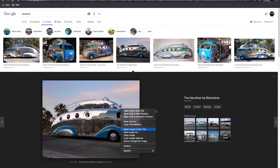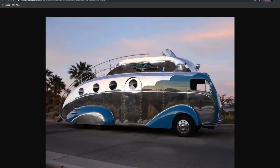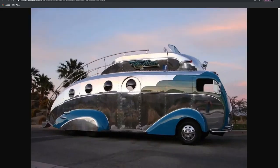So here's the Deco liner, which is my favorite thing anyone has ever built. Dude, I drove it. I went up to Oregon and drove it. He built it completely by hand. Oh, it's gorgeous. That was out at Pomona last year. He drove it all over. Yeah, he's driven it all over.